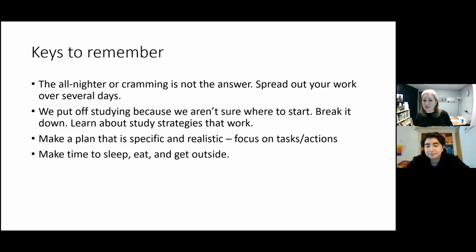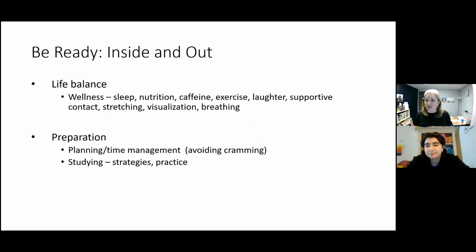We'll talk about how you can make a plan that's specific and realistic, because I think we make these grand plans and then get mad at ourselves for not following them. Let's focus on what we can do. And of course, I do think it's really important to continue to maintain some wellness, because if we get burnt out, if we're over caffeinated, if we're stressed out, we're not going to be able to put our best foot forward. So let's get ready inside and out.